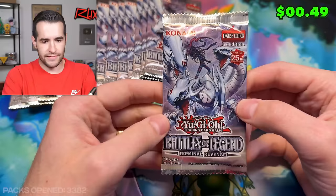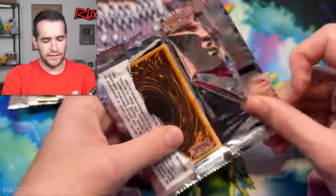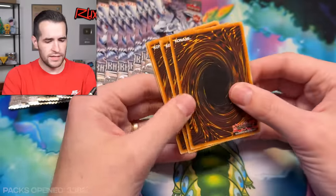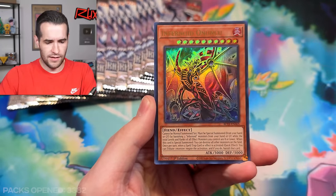That just reminds me of Pokemon, Azalea Town. Where's Azalea Town in Pokemon? That's in Gen 2. Is that the one with Bugsy? Is that Azalea Town? I think it is.